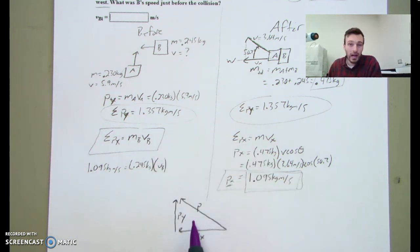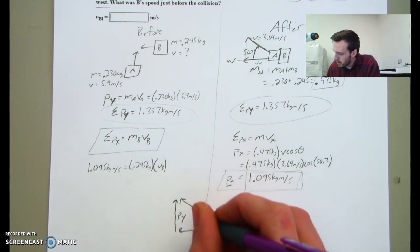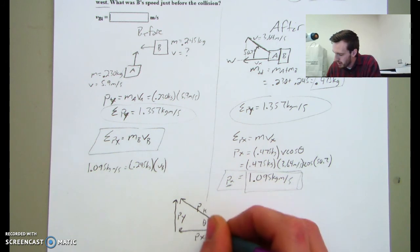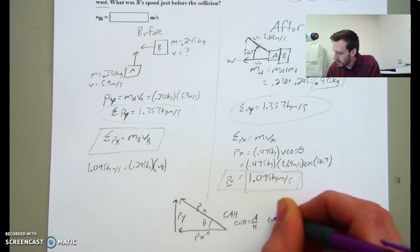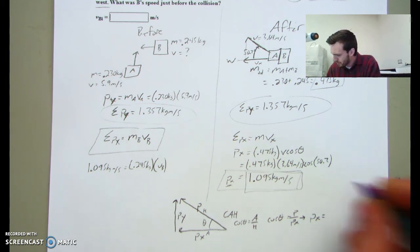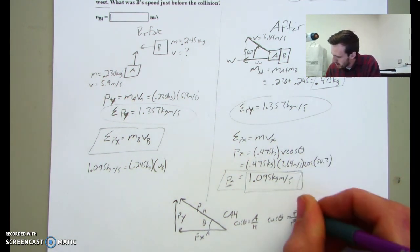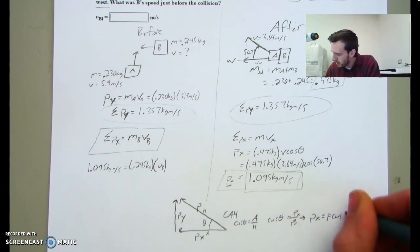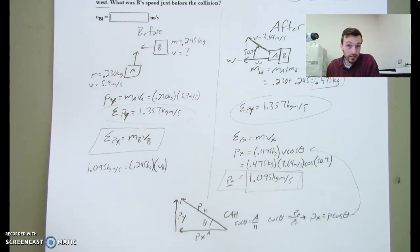And it turns out we don't even have to leverage this strategy too hard with the idea of the components of momentum. Really the only place we had to use that was here when we did cosine, of course. Cosine because this is the adjacent and this is the hypotenuse, and that would lead us to SOHCAHTOA, or cosine of theta equals a over h, or in this case cosine of theta equals px over the total momentum, which is where we derive the equation px is equal to p times cosine of theta. All right, so that's where we used it up here.